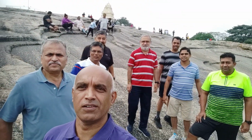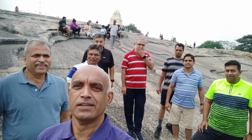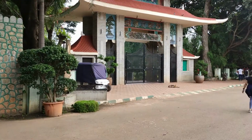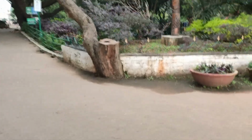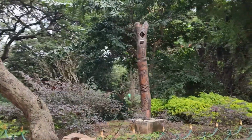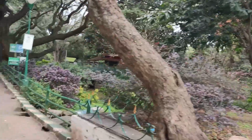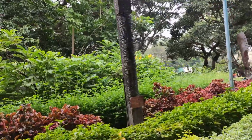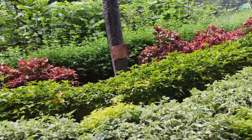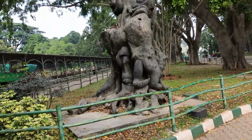So one more view of the tower with all the friends together. That's the entrance to Japanese garden. And then we also see that a lot of this waste wood or dead wood has been converted to nice sculptures by the horticulture department, which is very beautiful, instead of throwing them off. Another example here. And that's another one.